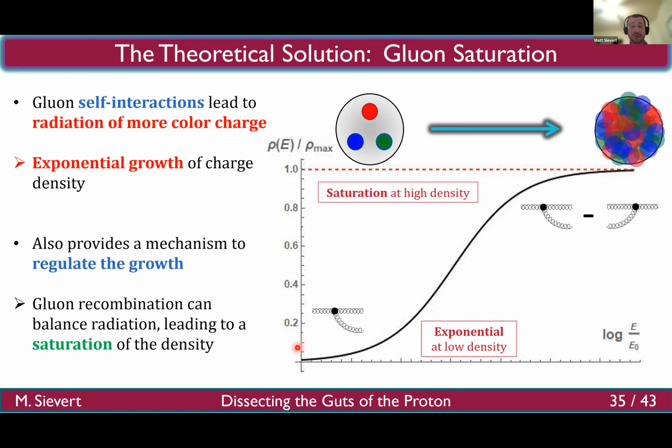What has to happen sooner or later, to be consistent with the principle of probability conservation, unitarity in quantum field theory, is that bremsstrahlung, radiation of extra gluons that starts off at low energies or relatively large x, has to slow down and eventually saturate to a constant maximum density due to detailed balance between radiation of more gluons and reabsorption, recombination of pre-existing gluons.